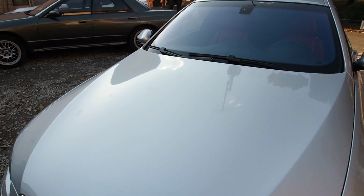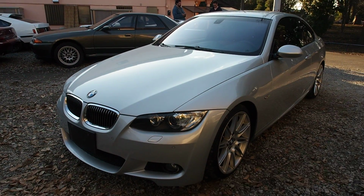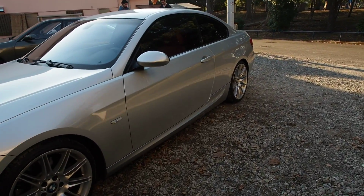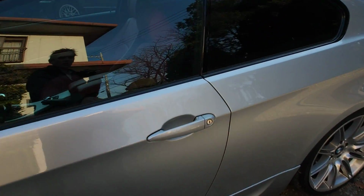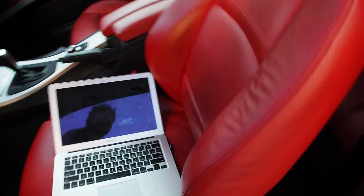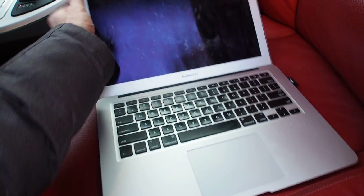The report has already been done on the car. Everything looks like it's in tip-top shape. We do have an auction sheet for it, but I don't have it in my hands today, so I'm going to go and look at it on the computer. We will go over the interior a little bit more. Just plug in my password here. No looking.